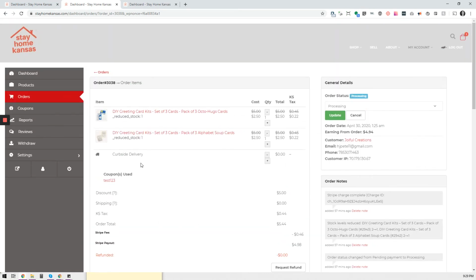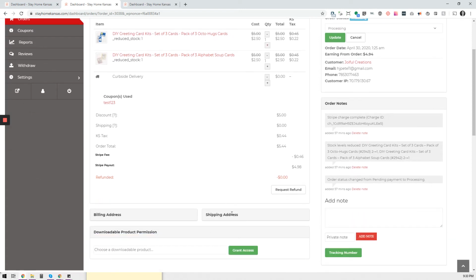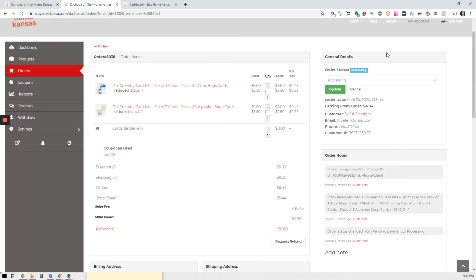So this is a curbside delivery. So I'm going to pretend that I have pulled these items, got them packaged up and ready to go, and I'm going to deliver. So you could grab that shipping address to take it to your customer. And then once you've done that, you will mark it complete and update it.